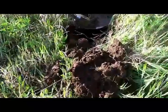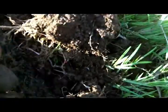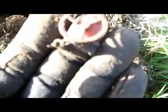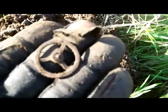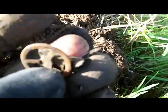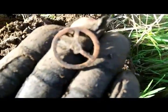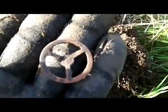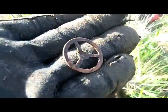Just got something else disky shaped. What is it? Whoops. Interesting. It's not a gear. Don't know. Maybe a little steering wheel for a toy car? Maybe. I don't know. Interesting little disky thing. That's for sure. Yep, let's find more.